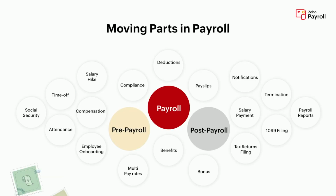So a single month payroll run is actually a three-phase process, each with moving parts. And this slide breaks it down into the pre-payroll, the actual payroll processing, and post-payroll activities. So the pre-payroll is what I call the prep zone. Everything here sets the stage for accurate payroll. And if anything goes wrong here, the core payroll will fail. And this is what I consider as building the foundation.